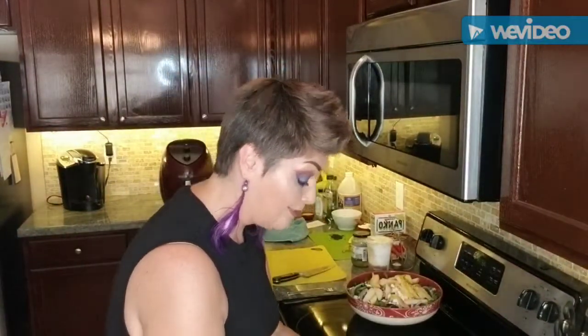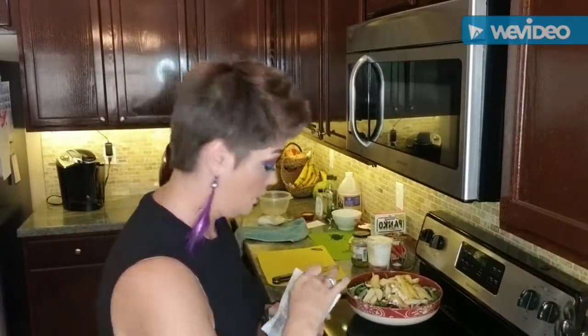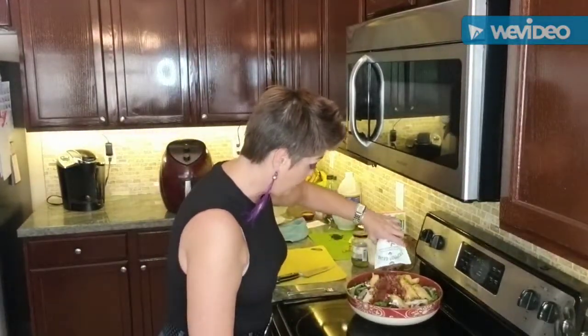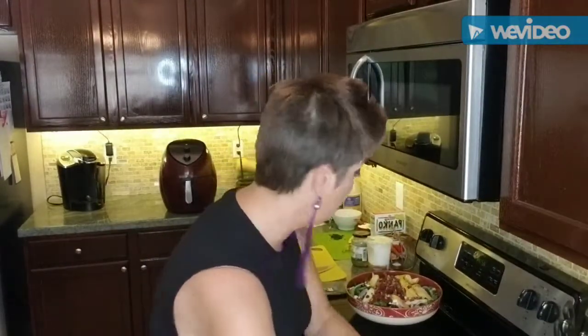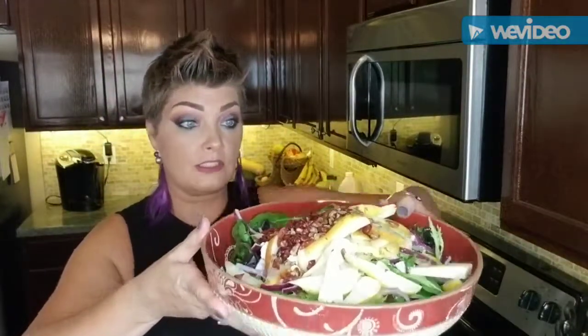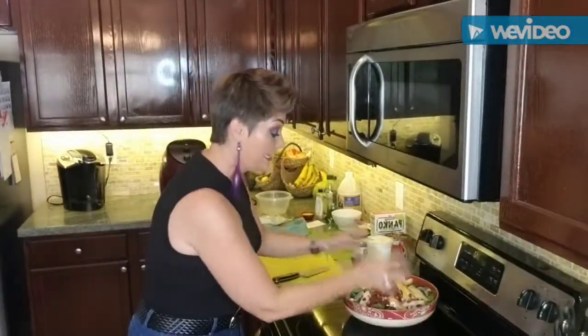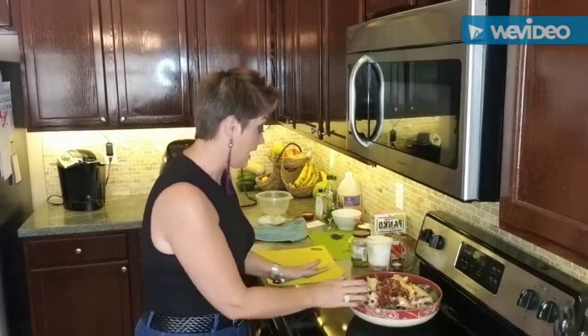So get one of those bags. You can even add extra pecans. Like I have a bag of pecans. I might add a little extra. But just sprinkle that on the top. Okay? Easiest salad in the universe. So far this is what it looks like. Look at that. Doesn't that look delicious? And then when our bacon gets done, I'm gonna chop the bacon and crumble that on the top.